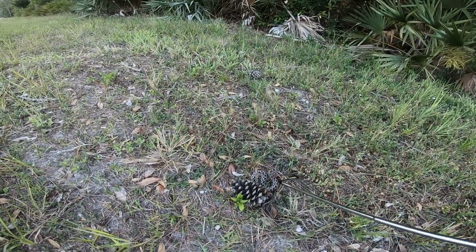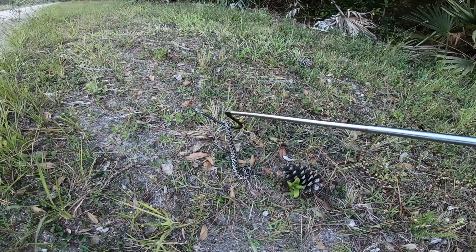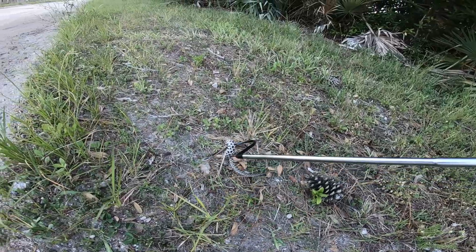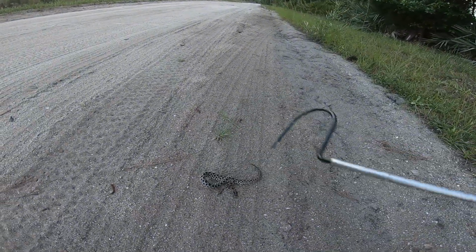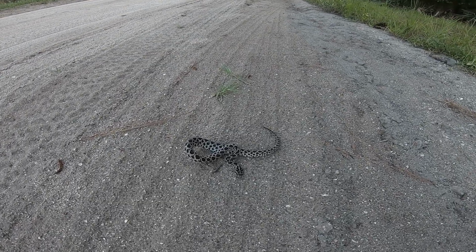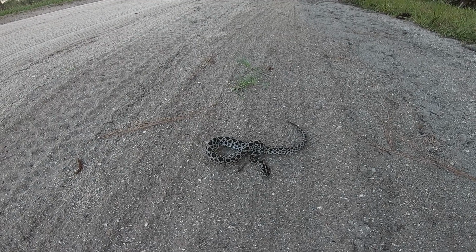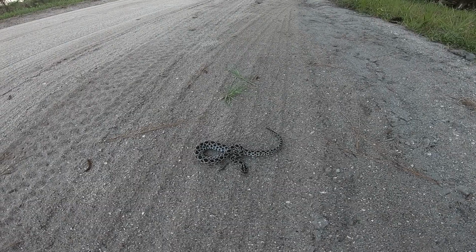Come here. I got you. He's pretty. Yes, he is. He is really pretty. All right, come back out here so we can see you for a little bit. There you go, buddy. That is a pretty pygmy. That's the prettiest one I've seen so far. That is a beautiful snake. I'm gonna take a couple pictures of him, then we'll get him off the road.